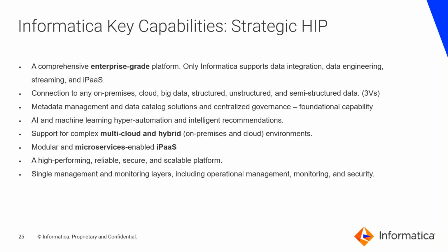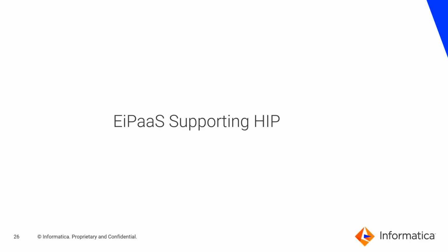We provide you with a single management and monitoring layer, a single pane of glass for operational management. We call that operational insights. And this is great to manage your on-prem and cloud investments of Informatica. They provide you that, as I said, that single pane of truth. And they're great for capacity planning or capacity management and optimization of your entire integration landscape and technology stack.